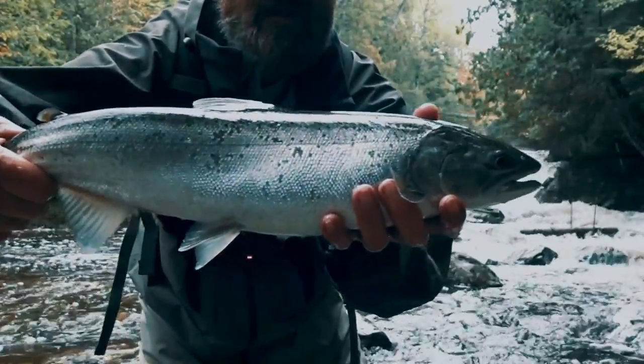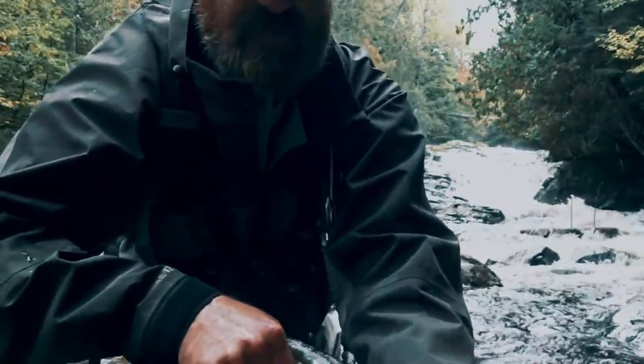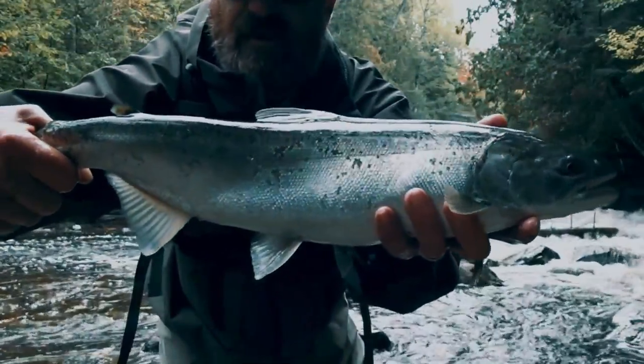Salmon out of Lake Superior. Gonna make a nice meal. All right, we've got our fish. First cast too, nothing wrong with that. Already bled him out, just cut the gills there. Time to find some mushrooms.